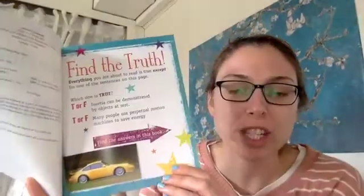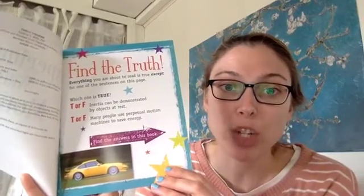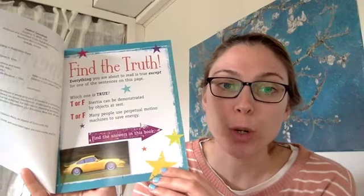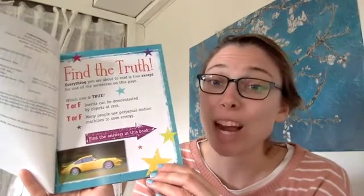So in this book, we have a Find the Truth page, just like we did in the book on magnets. It says, everything you are about to read is true except for one of the sentences on this page. Which one is true? Inertia can be demonstrated by objects at rest. Many people use perpetual motion machines to save energy. We're going to find the answers in this book. We're going to be asking, what is inertia? What is perpetual motion? What is a perpetual motion machine? We're going to find that out.